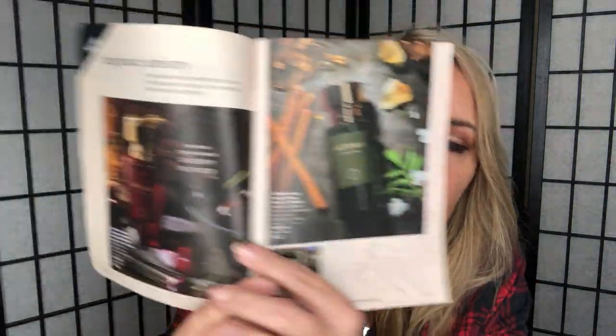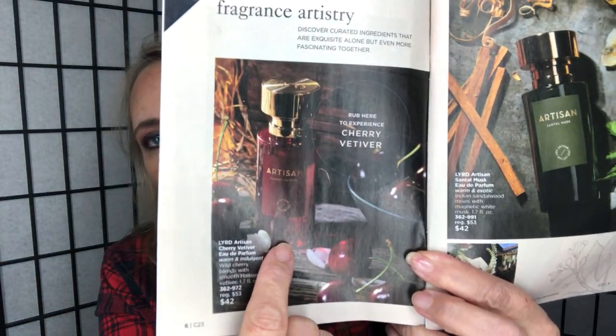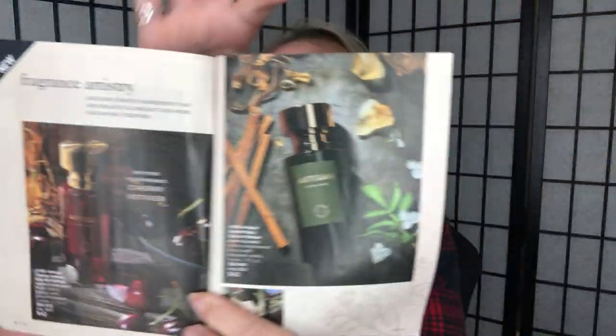I have not tried the other one. The other one is Santal Musk. It's a warm and exotic Indian sandalwood mixed with magnetic white musk. Now, I love musk scents. Back in the 80s, I was a Cody Wild Musk girl. And I always loved Avon's Soft Musk. I haven't tried this one though, but I want to get it. So that is the green bottle here, and then the Cherry Vetiver is in the red bottle. I absolutely know I love this one. I just need to try the other one now.